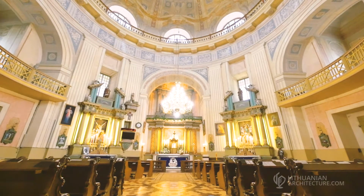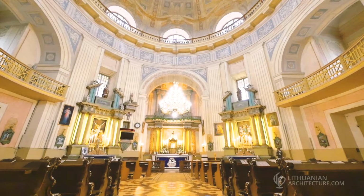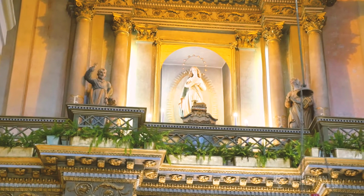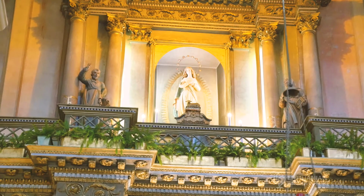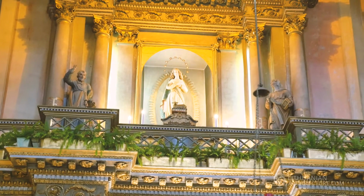The Classicist temple altars are expressive, especially the great one with a small gallery on the second floor. Together with the four evangelist sculptures, it was created by Ignatas Gulmanas, who was also responsible for the decor of the Gate of Dawn.